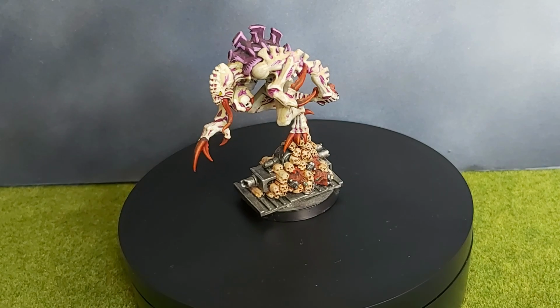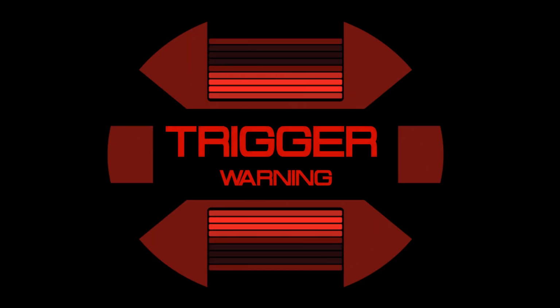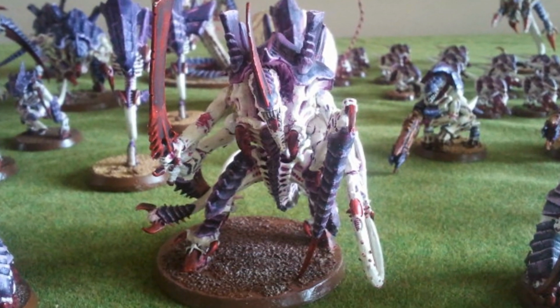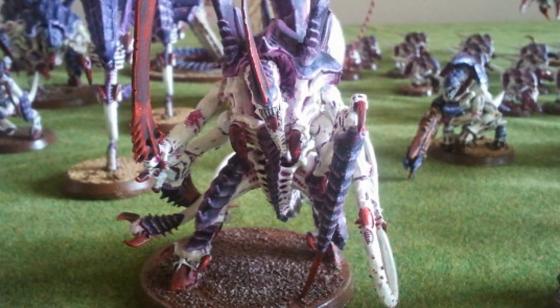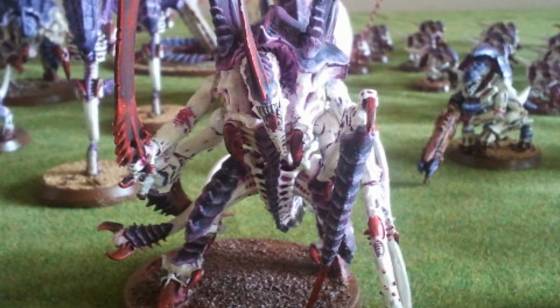Every model has a story, but I must warn you, this does not have a happy ending. These were part of my High Fleet Leviathan Tyrannid army. I use the past tense because this army no longer exists. But we'll get on to that.